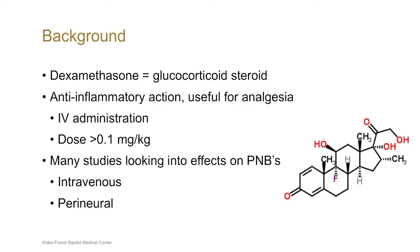Decadron is a glucocorticoid with minimal mineralocorticoid activity, and it has been used in multimodal analgesia in doses greater than 0.1 milligrams per kilogram to help with pain relief. And it's also been studied in regional anesthesia to determine if Decadron prolongs peripheral nerve blocks through an intravenous route or perineural route.